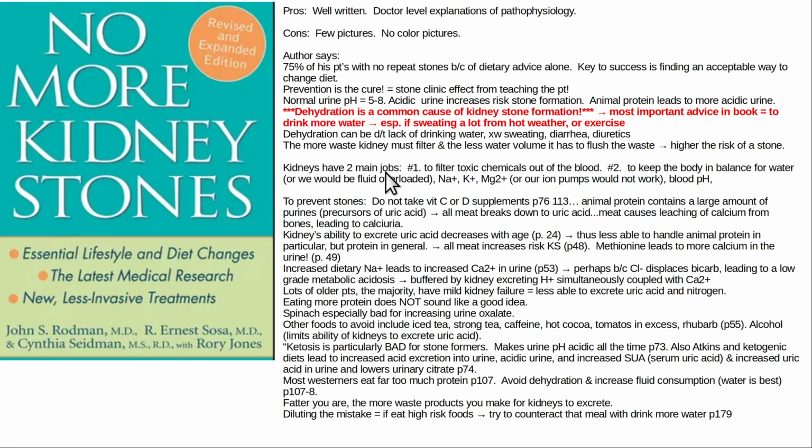Kidney has 2 main jobs: to filter toxic chemicals out of the blood, and to keep the body in balance for water. Otherwise, we'd become water and fluid overloaded. Same thing with your ions. Like the more sodium you eat, the more you're going to excrete your potassium. We're made to conserve sodium and to excrete potassium and magnesium because they're more widely available to our ancestors in plant foods. But the modern diets can have an excess of sodium and a deficiency of potassium and magnesium, so that's bad. And bottom line, you don't want to be eating all that extra sodium.